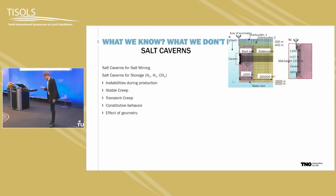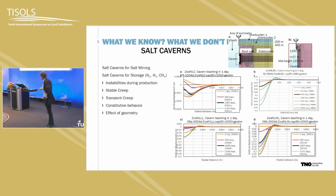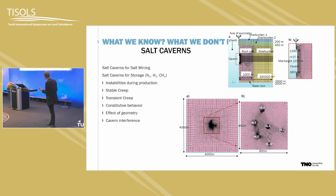On top of that, there's the matter of geometry. A salt cavern in a salt dome behaves very, very differently from a salt cavern in an extended layer. And that is what you see here. You see subsidence influence functions as a result of different combinations of geometry and constitutive model. So you really want to know what happens. So also here, on top of that, you may have interference between caverns in a cavern field. And also here, it is really important to have an integrated approach.